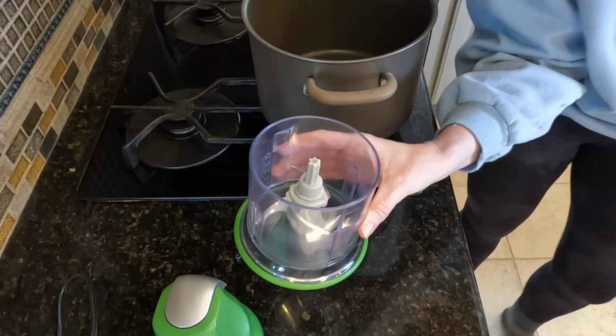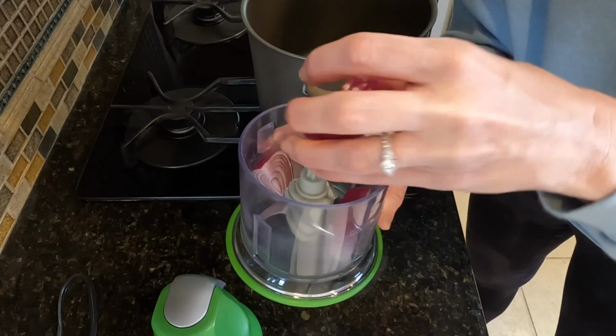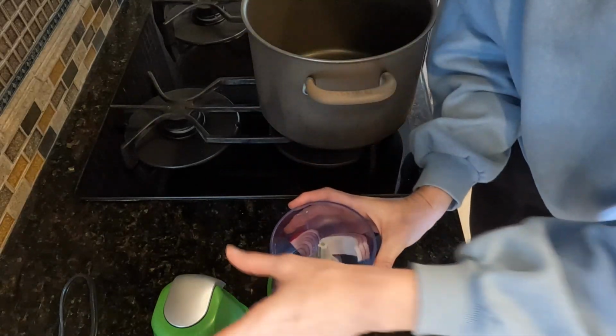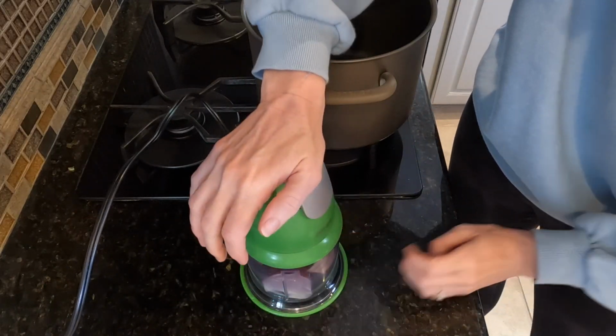This is my little food chopper that is kind of on its last leg. It's time for me to get a new one, but you know, it's only lasted 12 years since I have been married. We could maybe get a new one soon, right?